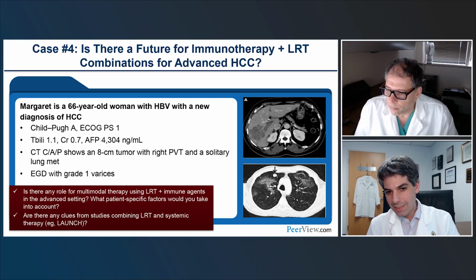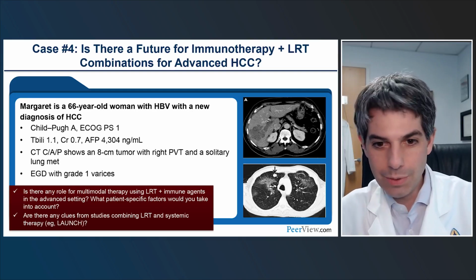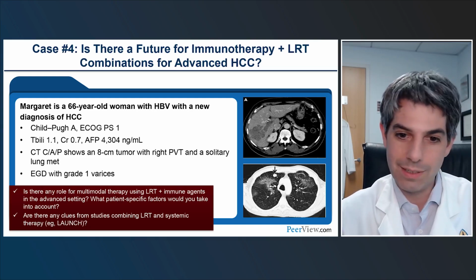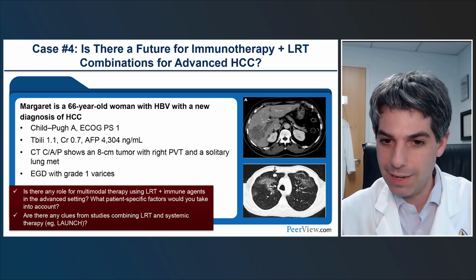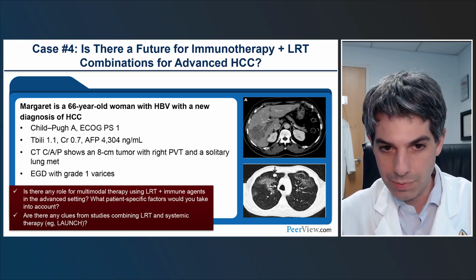Yeah, I think this is a great case because technically this is an advanced stage HCC, but we know that just the way intermediate stage disease is a continuum, advanced stage disease is a continuum. And I think this is a patient who has, again, a relatively small extrahepatic burden of disease.